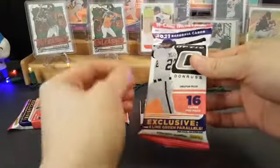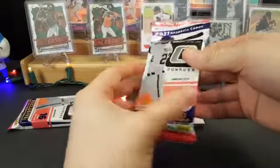Pack number one, 16 cards in here. We should have four lime green parallels tucked away. Same song and dance, base vets won't get sleeved. Pretty much everything else ends up in at least a sleeve or a top loader.